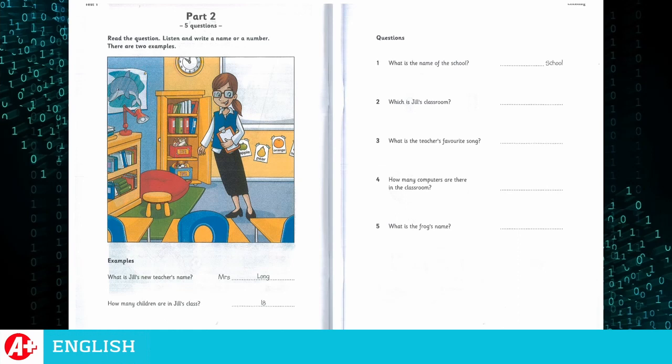How is school this year, Jill? Great, Grandpa. I have a new teacher. Oh, really? Her name is Mrs. Long. Is that L-O-N-G? Yes. Mrs. Long's very nice. And she has glasses, like me. How many children are there in your class? There are 18 of us. 18? Wow. Are there girls and boys in your class? Yes, there are. I like that.